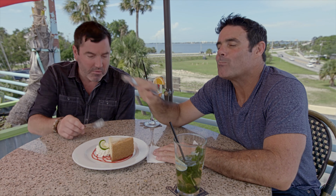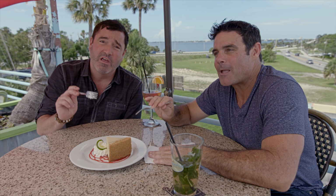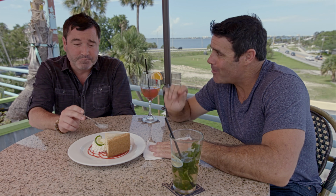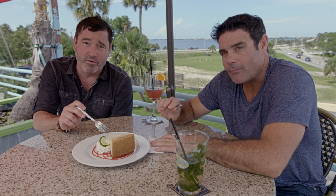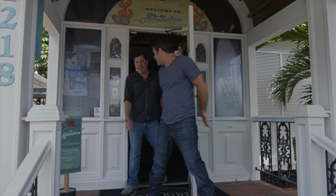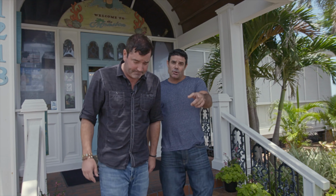Oh my. Scrumptious, delicious, sassy, and classy. That defines Florida in one bite. This is something you definitely need to order if you come to the Mansion. Wow, what a great meal I just had. Absolutely phenomenal. If you're here on Florida's Space Coast with Melbourne and its beaches, make sure you come to the Mansion.